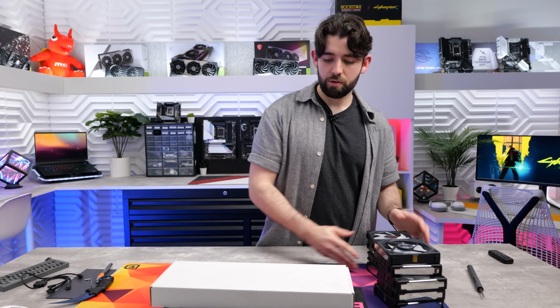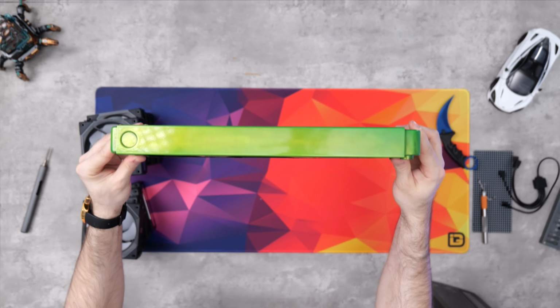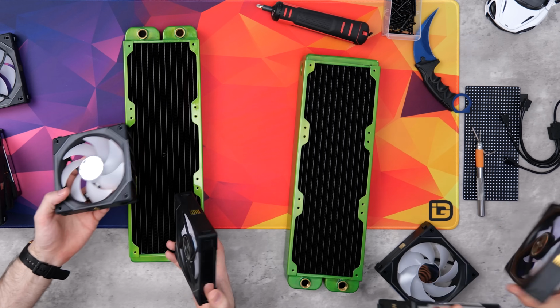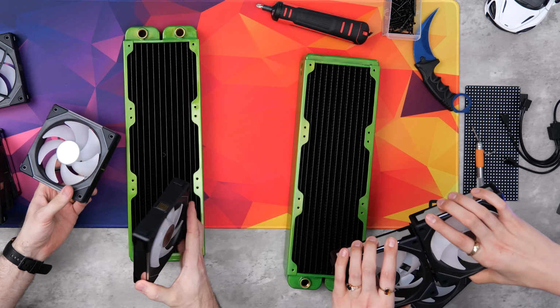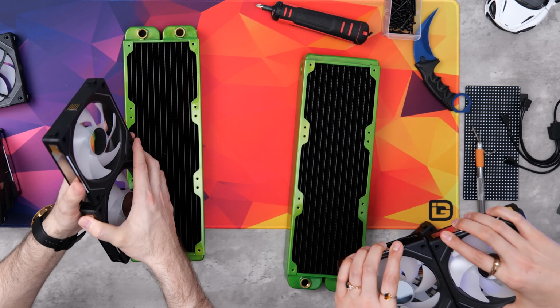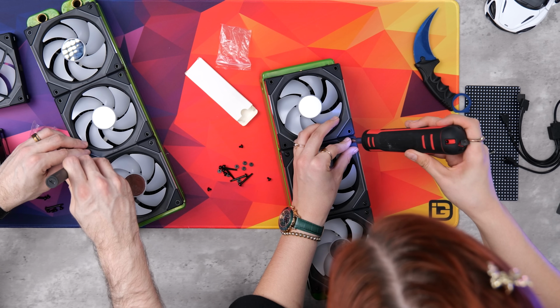So fans are ready. We just need to get our radiators out now. In fact, we can do one each. Ooh, yeah. The paint job is pretty decent. I would say there's some patches that you can still see. One of my favorite parts about Lian Li's fans is that they snap together, so it eliminates all of the different cables that you need when you're building your PC. Makes cable management much easier.